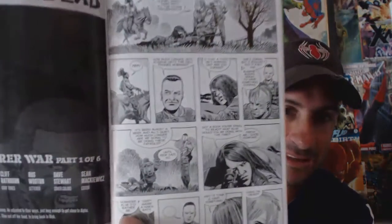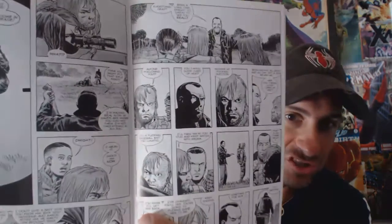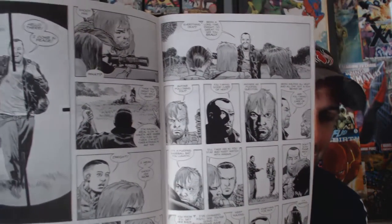Now, in this particular book, this is something that you don't see in The Walking Dead too often. Check out the paneling in this book. It is like a 12-panel grid, 16-panel grid at times. There's just a lot going on. There's a lot of story in this particular issue. And the art, though, is not held back whatsoever.